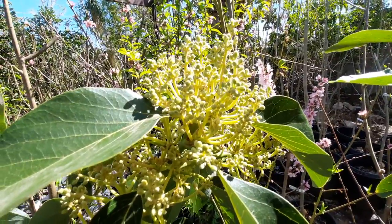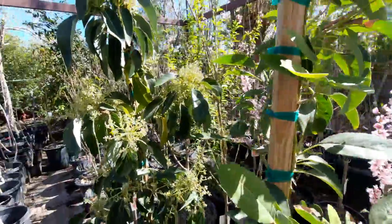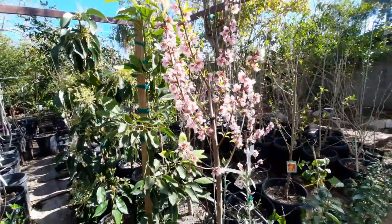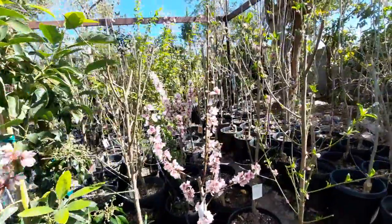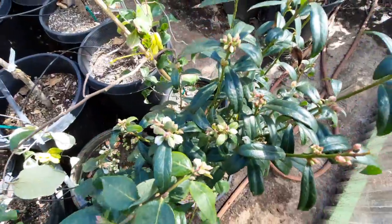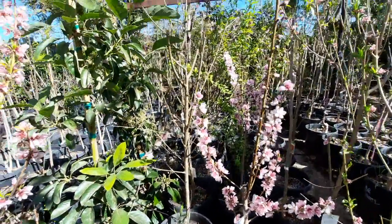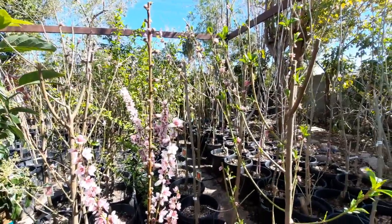Now is a very good time for you guys to get out and start planting fruit trees, as I am. I am so excited because I've been kind of stuck inside all winter long, and now that everything is starting to wake up, we're starting to get everything. Blueberries, jujubes, peaches. It's going to be an incredible year this year as far as fruit production goes.